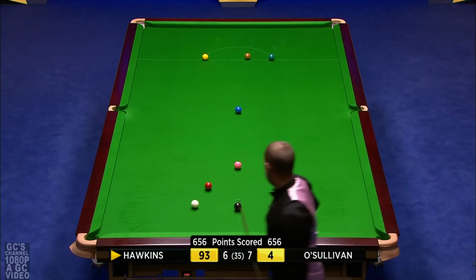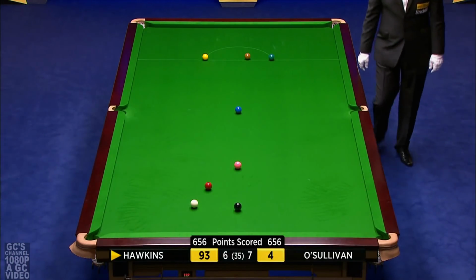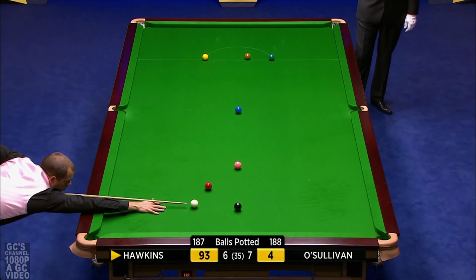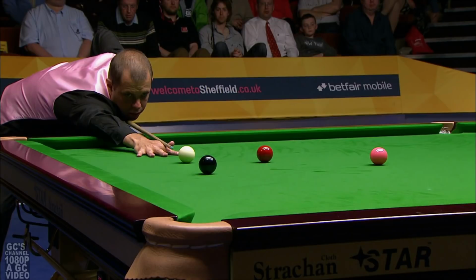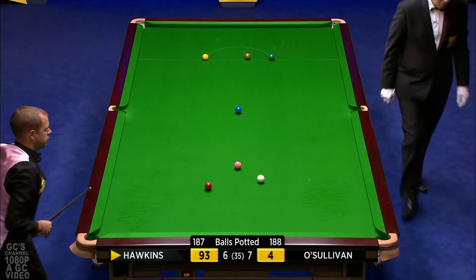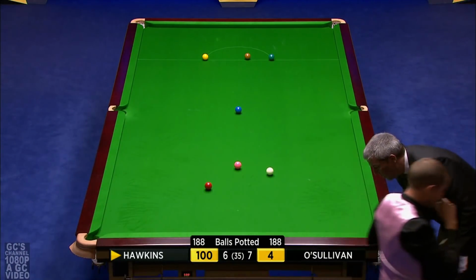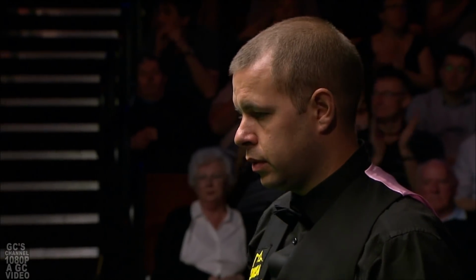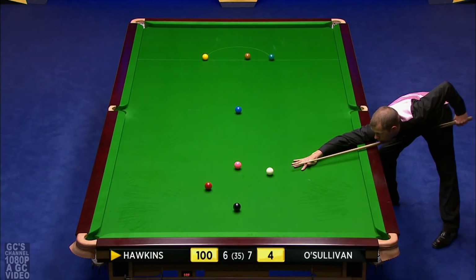93. So the points now are identical, but the key thing is Barry Hawkins is levelling the match. And what an amazing stat that is as well. When this ball is potted, they've potted exactly the same amount of balls. What a fantastic break. It's fifth century of the tournament. 100. And it's a milestone, really, because it's the 50th century of the tournament as well.